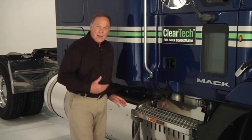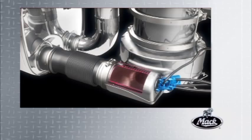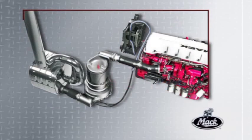At the heart of Mack's ClearTech technology is diesel exhaust fluid, also called DEF. Diesel exhaust fluid is a specially refined and purified fluid that's injected into the exhaust stream ahead of the SCR catalyst. The vaporized DEF and hot exhaust gases enter the SCR catalyst, where a simple and safe chemical reaction occurs that transforms NOx into nitrogen and water vapor, two clean and harmless components of the air we breathe.